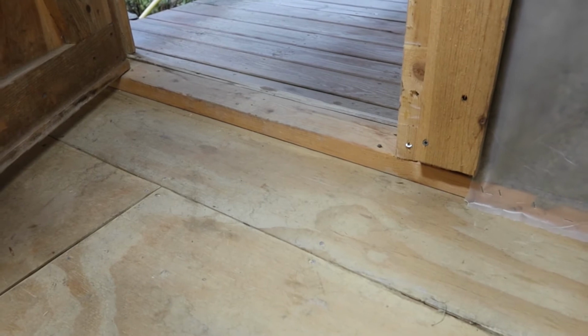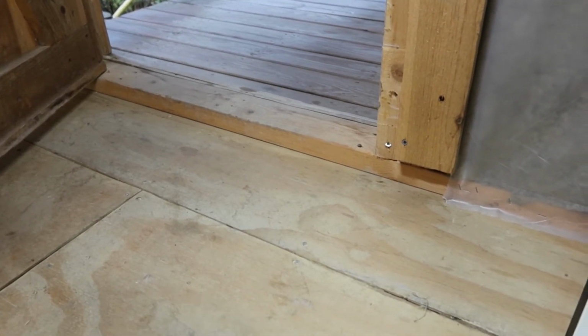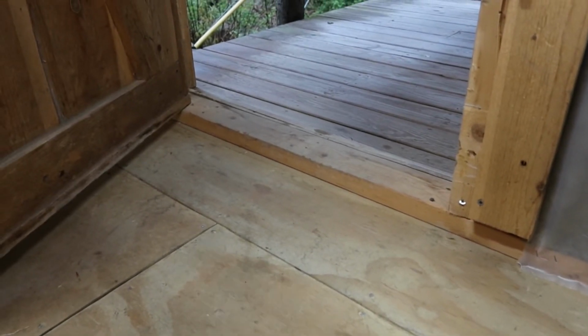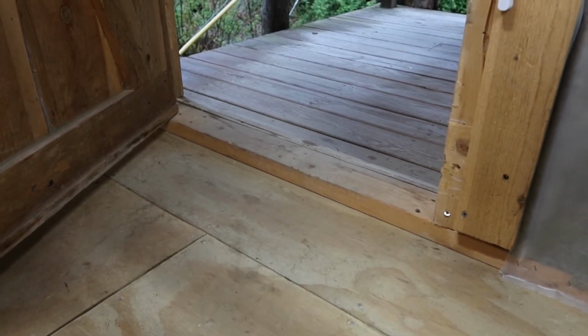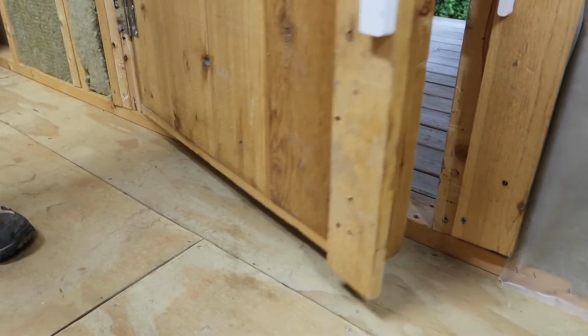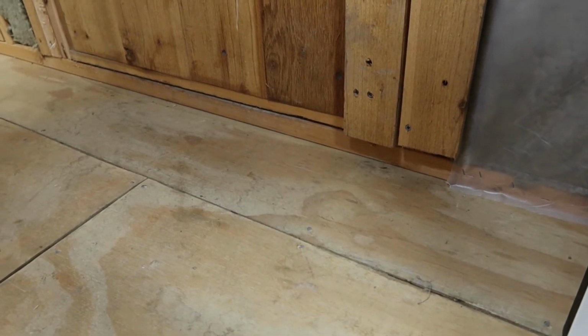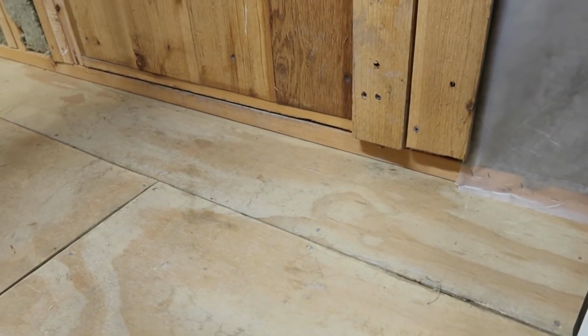Ooh, there's some thunder. So again, hopefully you can hear me, but you see that ledge right there? That is where the door swings shut. Go ahead and swing that shut. And that is all of the height we have to put in any flooring we would want. So I don't know if you care about any of this, or if you can even hear me over the rain on the metal roof. But we were at a bit of a dilemma for the floor.